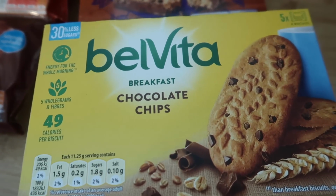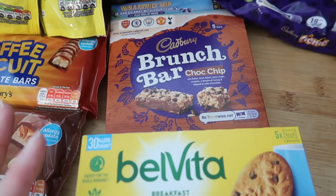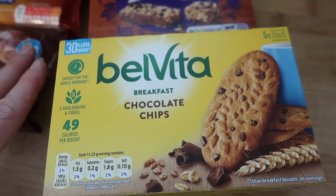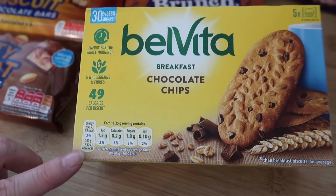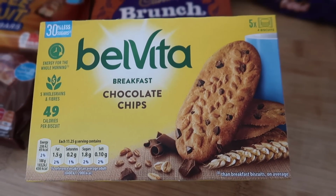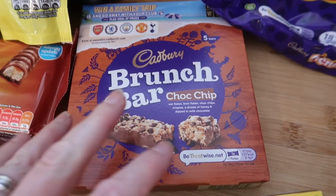Got some Belvita chocolate chip breakfast biscuits and some brunch bars. One thing I will say for Sainsbury's, they don't have a massive range of cereal bars or packed lunch bars. They always have a very small range, so these were on offer. Instead of £2, they were £1, and you get 5 packets of 4 biscuits, and then these were £1 and you get 5 in there.